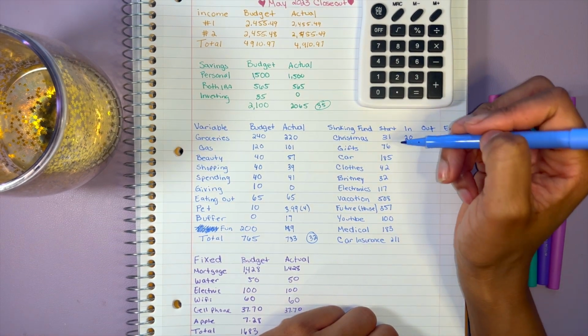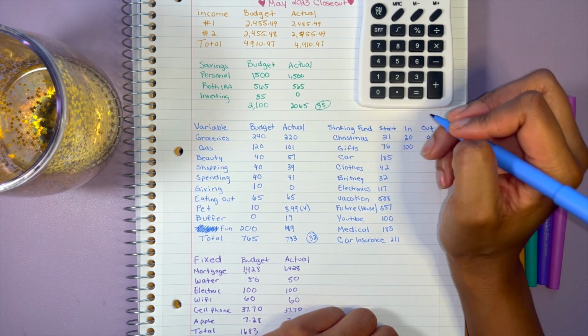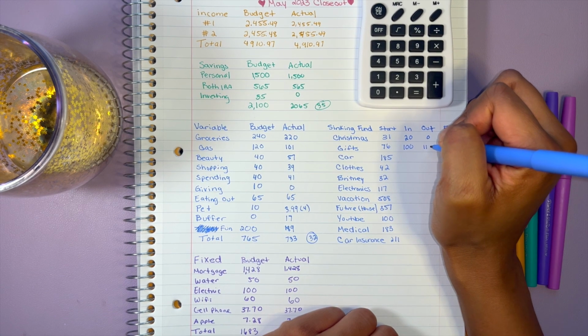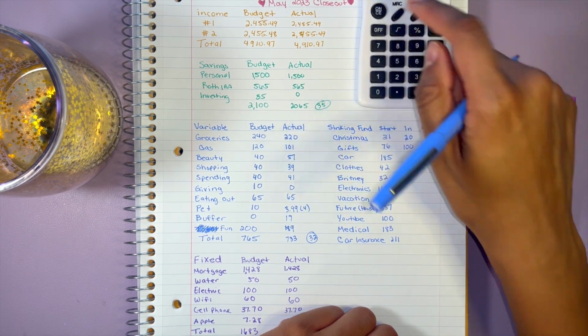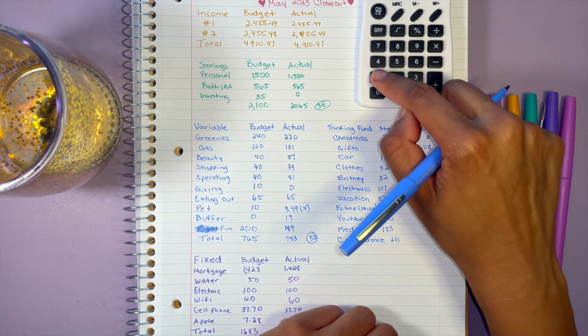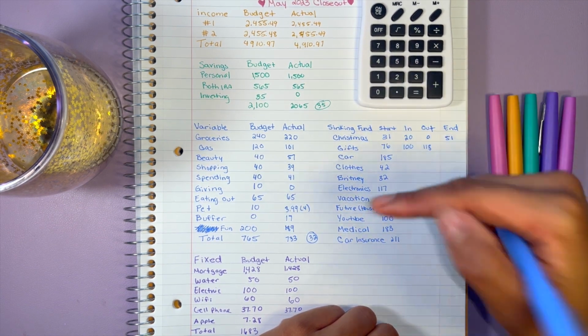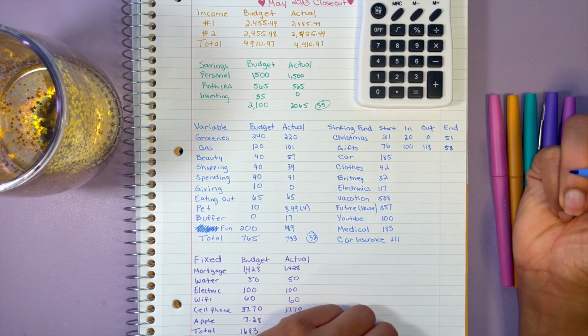Gifts, we started off the month with $76. I put $100 into that. I spent $117 on my Mother's Day gifts, but I'm actually going to round that to 118. So we have 76 plus 100 minus 118, which means we have $58 left over.